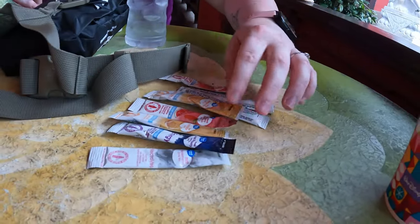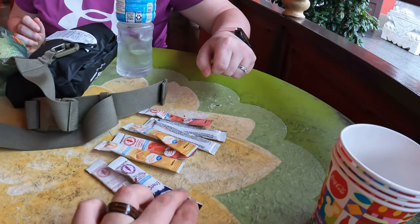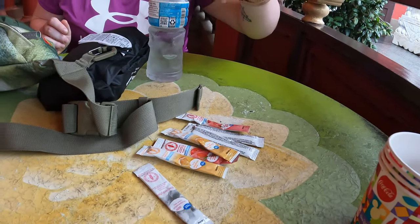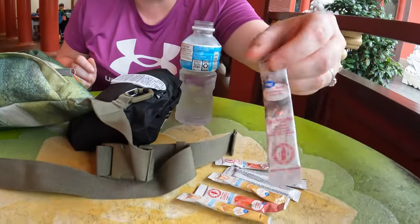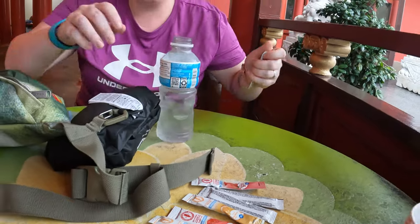What do you want? I think I'm going to try one of the blue ones. I've not had these yet. Are you going to do a full one? Yeah, I think so. What are you going to do? I think I might try that watermelon one. Oh, right, with the added electrolytes. See what these are like.